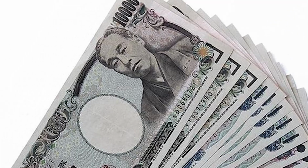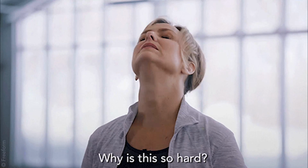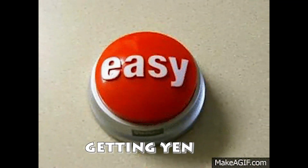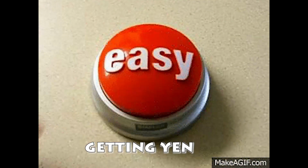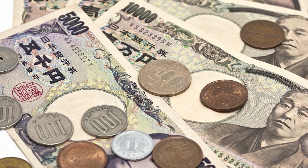Cash, dosh, readies, wonga, whatever you call it, you definitely need it. But actually getting cash in Japan can be a lot harder than expected. Luckily, it actually has gotten easier over the last few years, but now let's look at the many ways you can get cash in Japan.